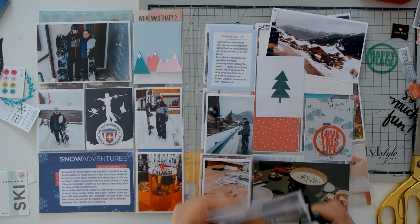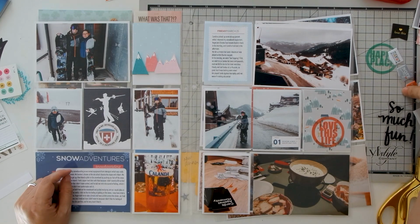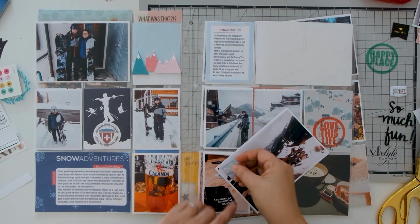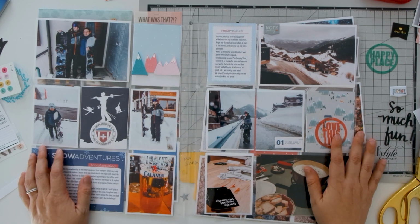And the reason I was so adamant about using one of the trimmers is because I suck at cutting straight lines. They are always crooked, and I'm just gonna blame that on my astigmatism. I added a little puffy sticker to this photo on the top right, and that's because it just felt a little bit blah, and I wanted a little something on there.